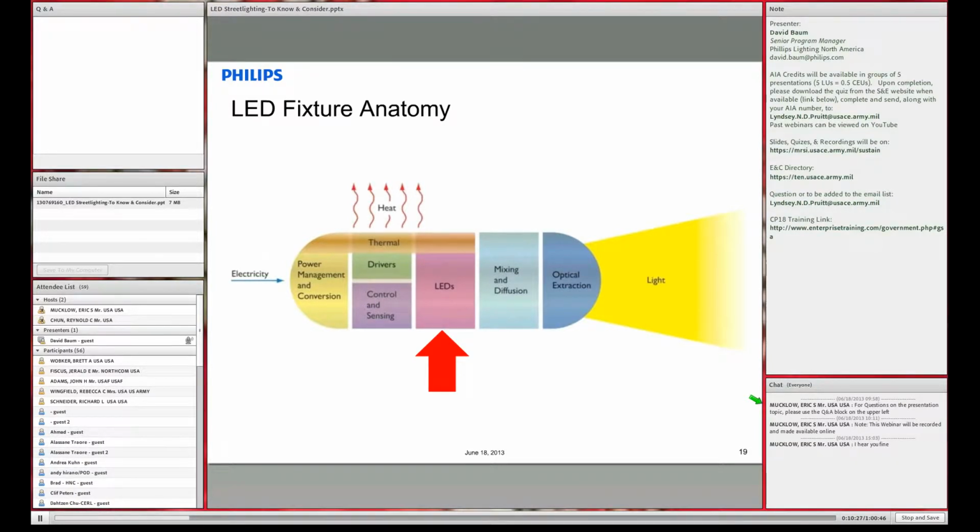So fixtures have become a lot more complex than what we had with HID or fluorescent fixtures, where we had a lamp and basically a reflector and some sort of ballast. We've had to really redesign and rethink how we design luminaires with LEDs.